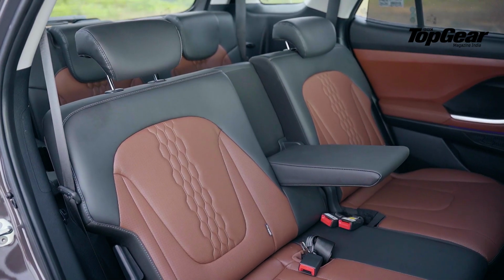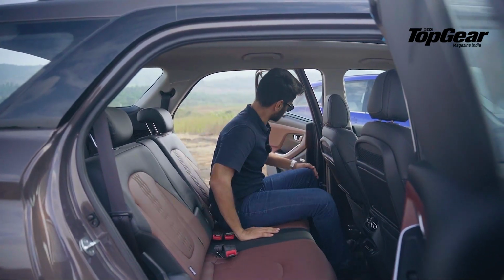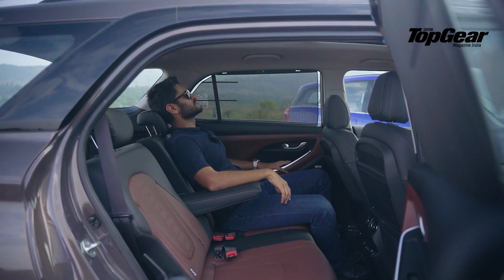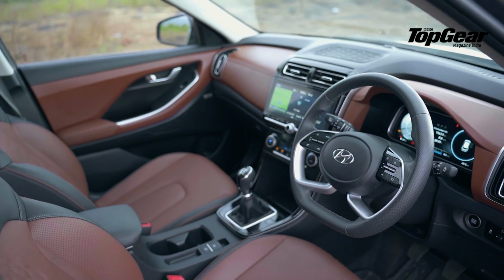The version of the Alcazar that we sampled was the 7-seater version and not the captain seat version. It was comfortable, the easiest to get in because of the low height, but it did lack the side bolstering for the left and the right passenger. The sunblinds did add a lot of convenience, and the ambient lighting also added to the drama in the evening.